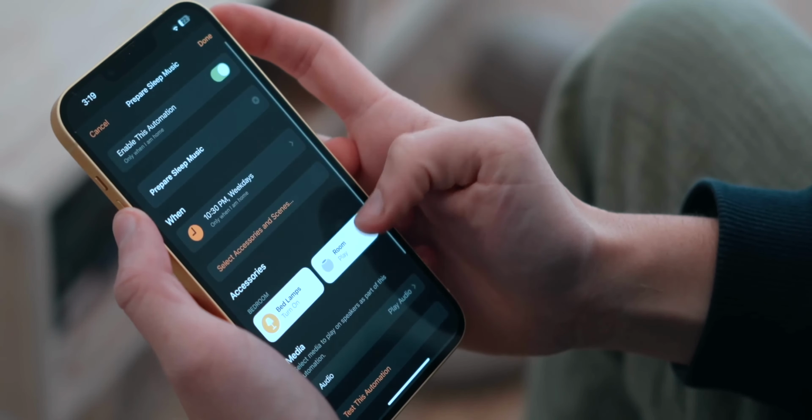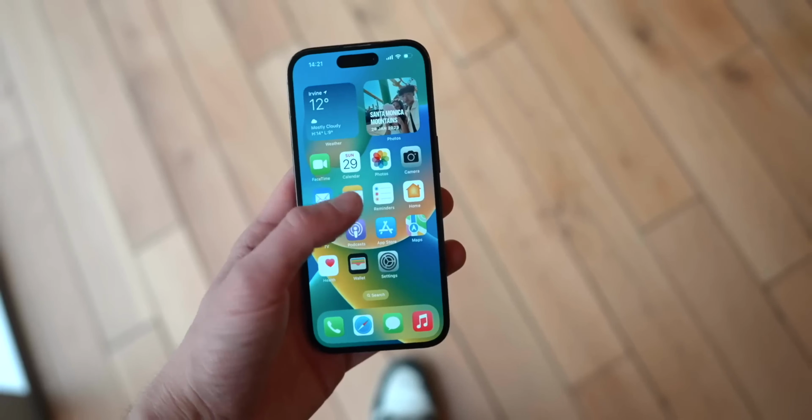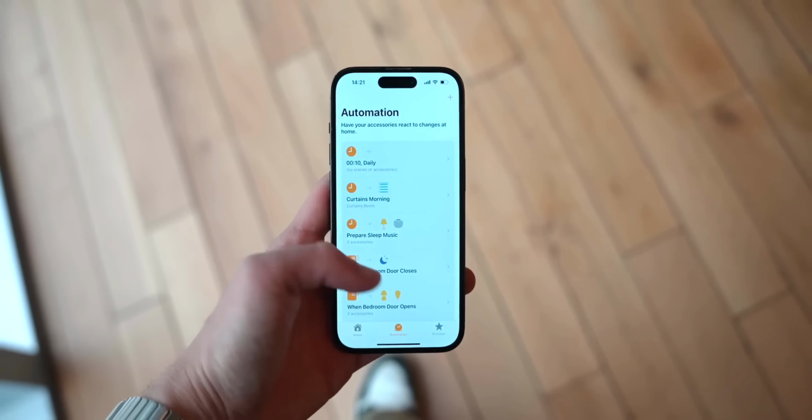There are multiple reasons why a door and window sensor can be useful. First off, to check if a door or window is actually open. Second, for notification, so you can check if a specific door or window has been opened in your home. But if you want to take the full potential of a door and window sensor, it's with automations. Now there's tons of automations you can do.